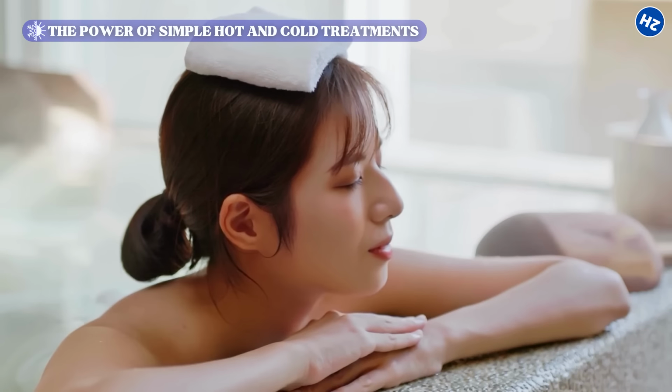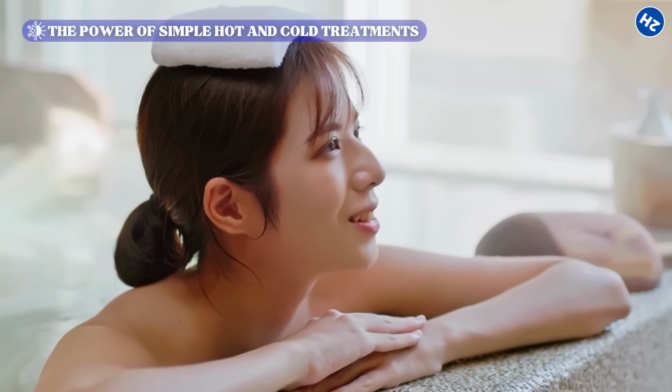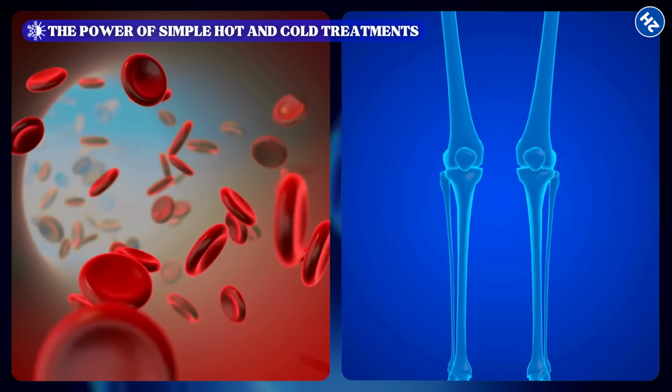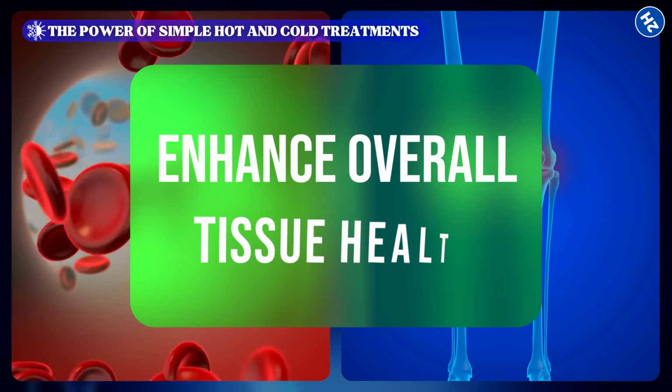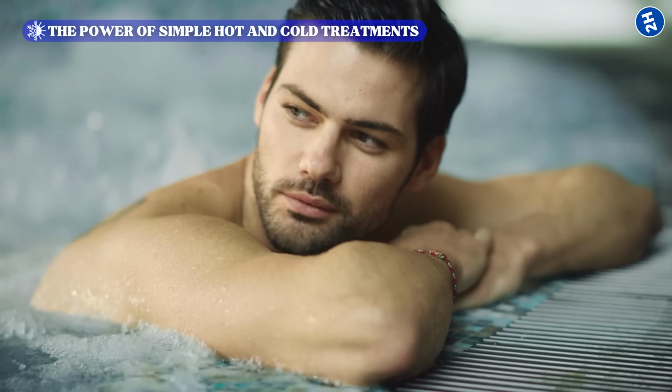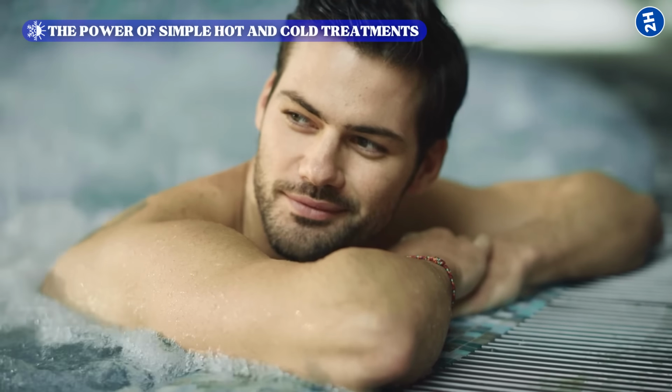Overall, the strategic application of hot and cold water treatments leverages physiological responses to improve blood circulation, reduce inflammation, and enhance overall tissue health, offering a cost-effective and accessible method for both acute and chronic conditions.